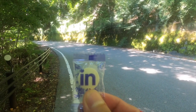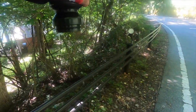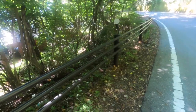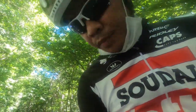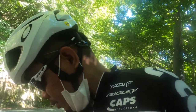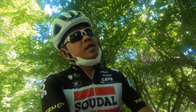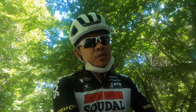Stake salt first, because the sun is really high and hot now. So basically it's empty now, and good thing I bought two water bottles. So I still have this one. Normally during autumn or winter, I just bring one water bottle and I cannot even consume half of it. But during summer, yeah, more than two water bottles.